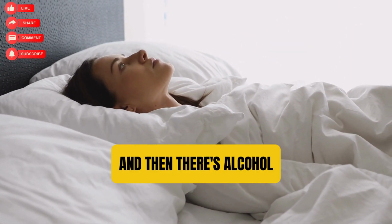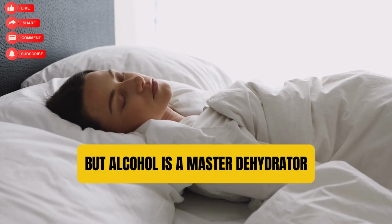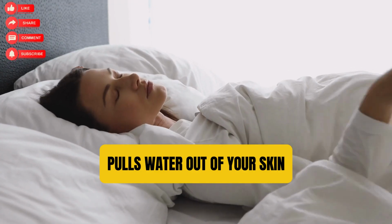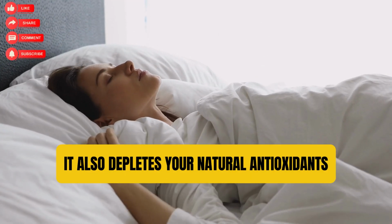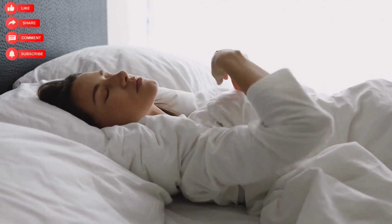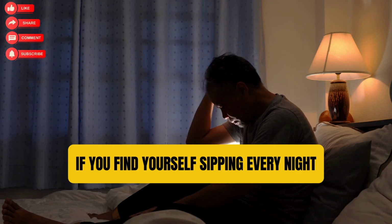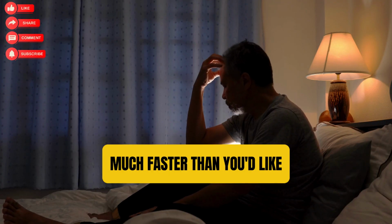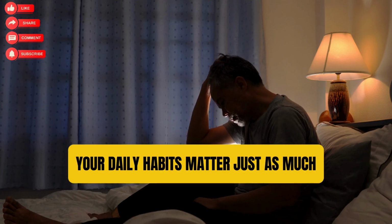And then there's alcohol. A glass of wine here and there can be a pleasure, but alcohol is a master dehydrator. It pulls water out of your skin, making it lose that soft, plump look. It also depletes your natural antioxidants, leaving your skin open to damage. If you find yourself sipping every night, you may be handing your skin a ticket to age much faster than you'd like. But it's not just what you eat. Your daily habits matter just as much.